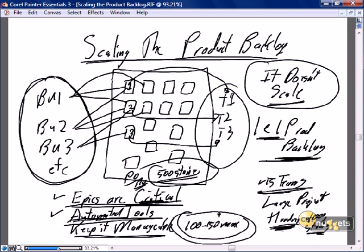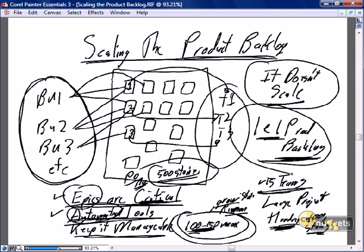So again, no matter how you're doing it, using epics, using automated tools, keep it down to a manageable size so that it can be processed by the mere human brain, and keep it down to 150, but expect it to grow as you remove. So it's going to grow with new stories for future sprints as you remove stories for existing sprints. But the backlog is the backlog is the backlog. As I say, there's one and only one product backlog, no matter how large your Scrum engagement is going to be.